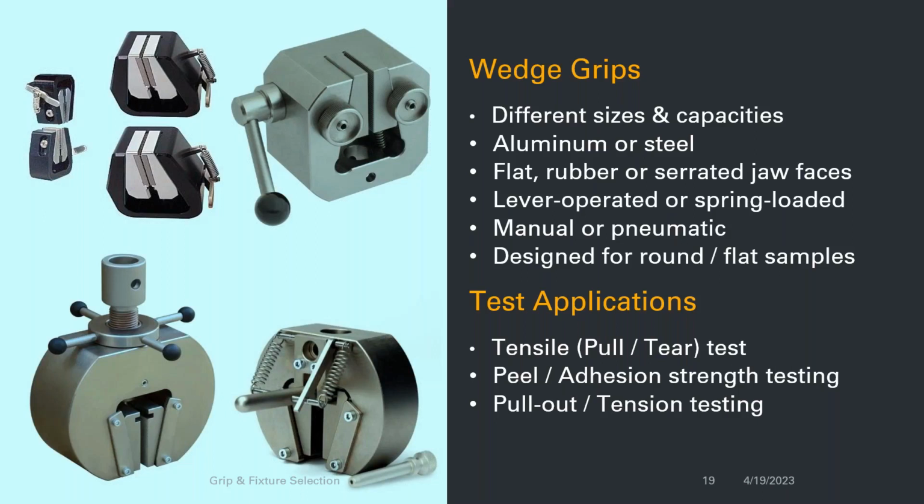So simple tensile test applications are the usual tensile or pull test. You'll hear the two used interchangeably. Oh, we want to do a pull test, and these samples can vary from textiles to rubber to soft metals to paper to plastics and so on. Or in certain applications, you'll see peel and adhesion strength testing or pull out or tension testing in other instances.